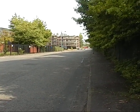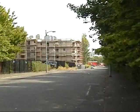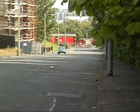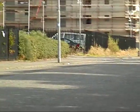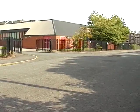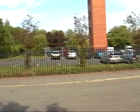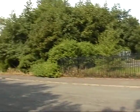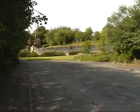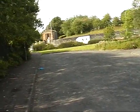I've now gone to the other end of Auchentoshan Terrace and just having a look back at some new, what looks like flats which are under construction. As you can see, it's a lovely morning. Come along towards, I think that's a new fire station building and a car park, and of course Auchentoshan Terrace ends here now, just opposite the Sighthill cemetery.